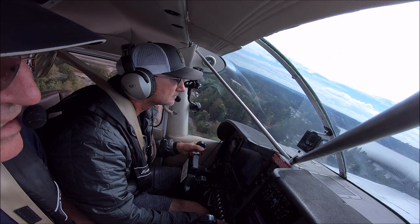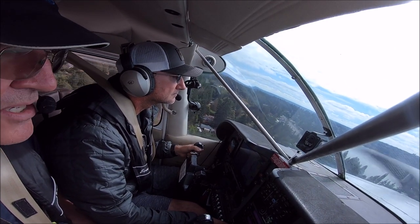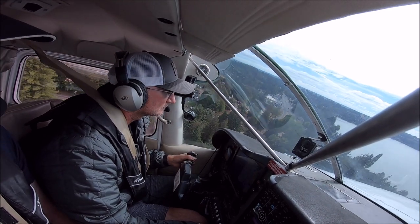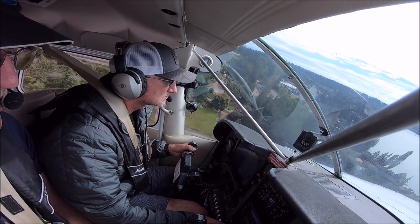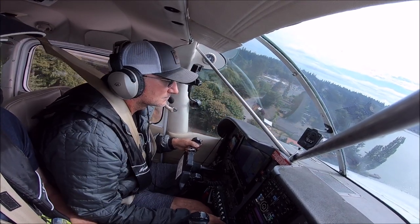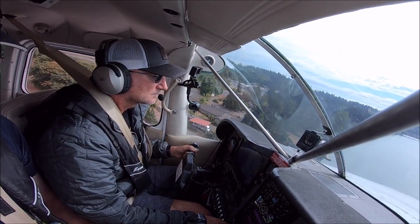Terry pointed me to a gap between the trees for the final into the lake. I like these kind of approaches. And full flaps and some power for the landing.